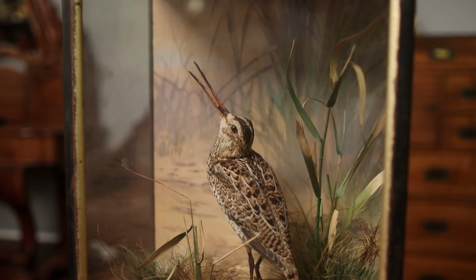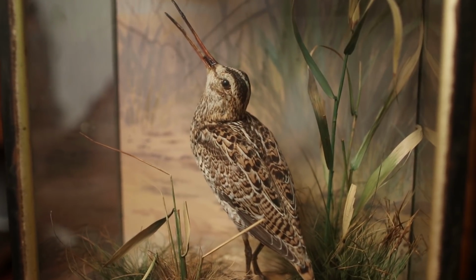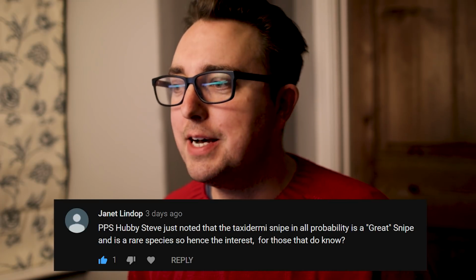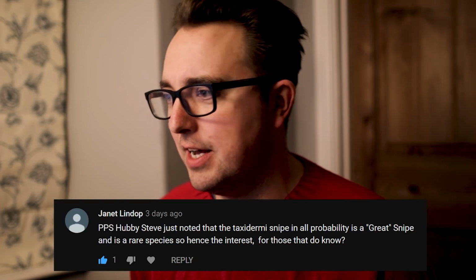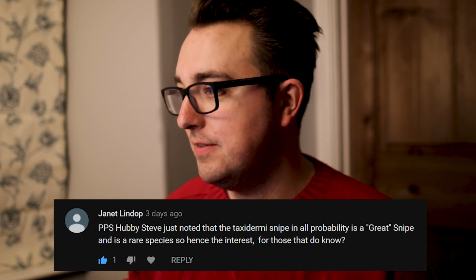So next up was that Victorian taxidermy case snipe by Peter Spicer and Sons. And I actually had a comment on this item as well. Janet Lindup says that hubby Steve just noted that the taxidermy snipe is in all probability a great snipe and is a rare species, so hence the interest, for those that do know. So thanks, Steve and Janet, thanks for the comment. Let's see how it went.